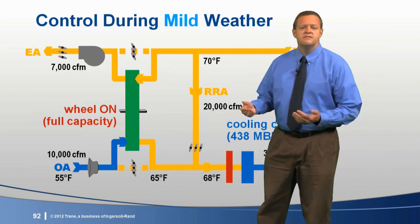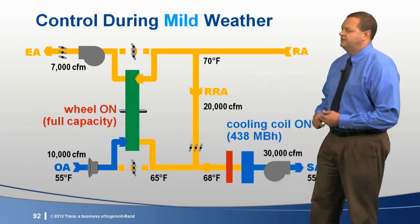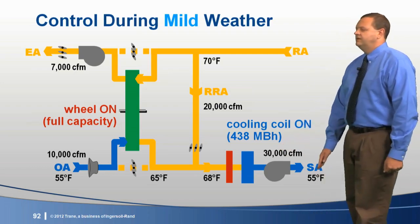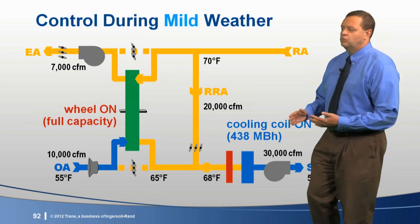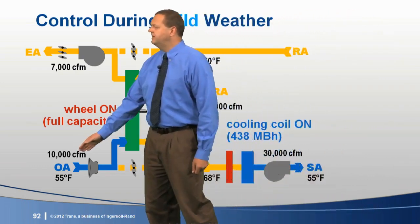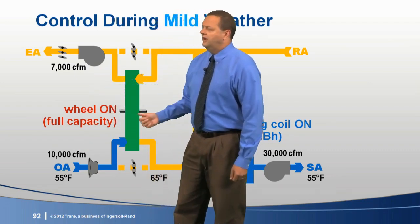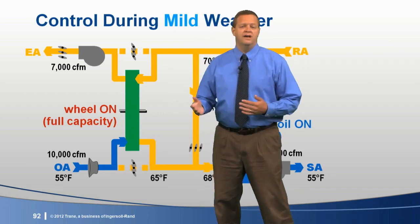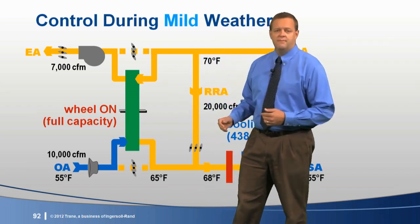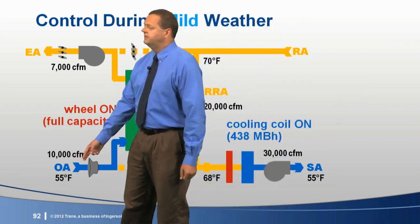Now to demonstrate, this schematic depicts an example mixed air VAV system, delivering 30,000 CFM of air at 55 degrees. In this case, a wheel is used to exchange energy between 10,000 CFM of outdoor air coming in and 7,000 CFM of exhaust. Now I'm showing a wheel here, but the principle applies to all the devices Ronnie just discussed. At this point in time, it's pretty mild outdoors, and the dry bulb temperature is 55 degrees.